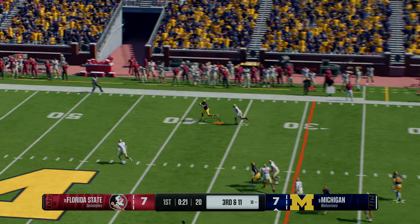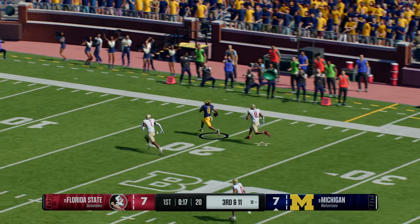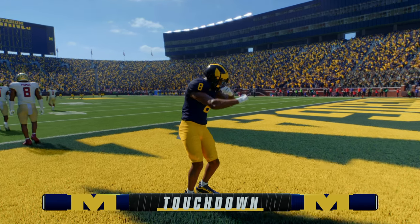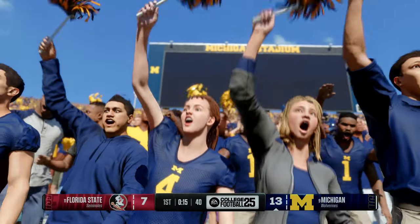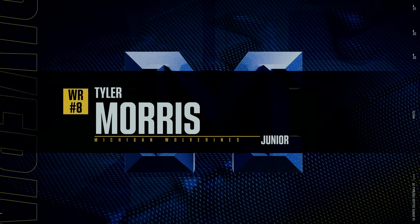From the gun, wants to pass. Got his man downfield. Can anyone catch him? He's at the 10. And he cruises his way to the house. Touchdown, Wolverines. Speed kills this offense. They've got multiple guys that can burn you. You can see it doesn't take them long to light up the scoreboard.